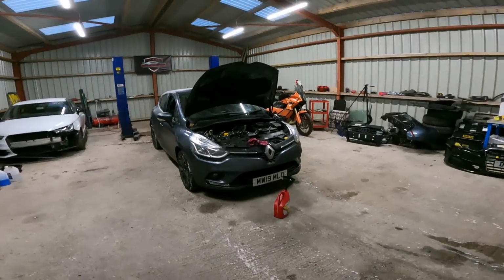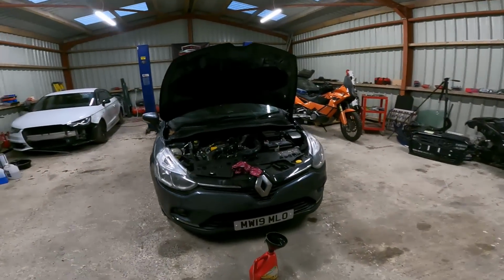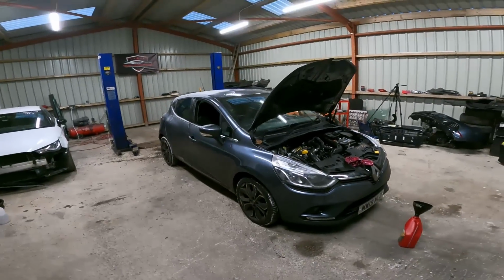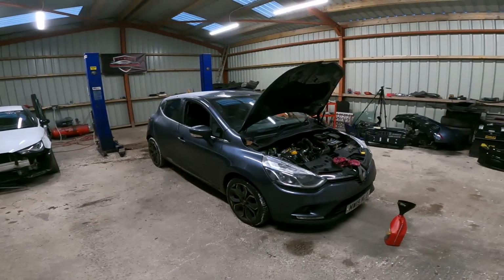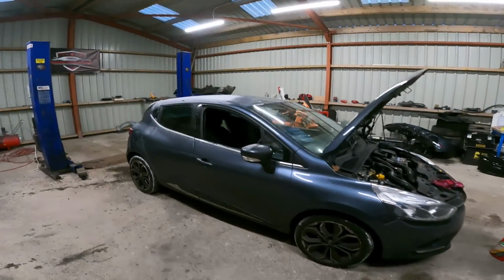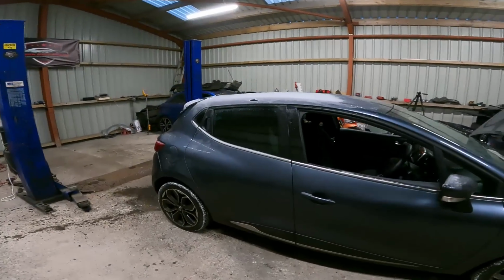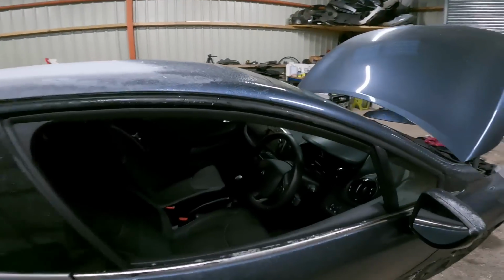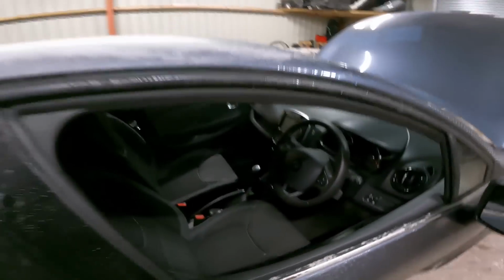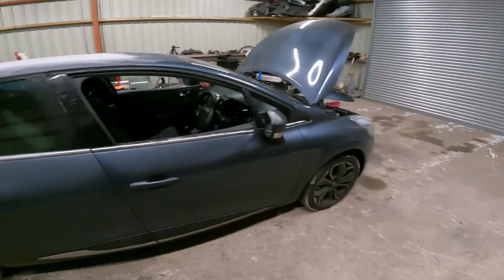Right guys, we are all done. I will check the level again in a moment. I've just run it a little bit. I'll just let the oil settle and I'll check it again and top it up if needed. But other than that, we're completely finished. It's just a clean. Inside's pretty good, actually, to be honest. Pretty clean.